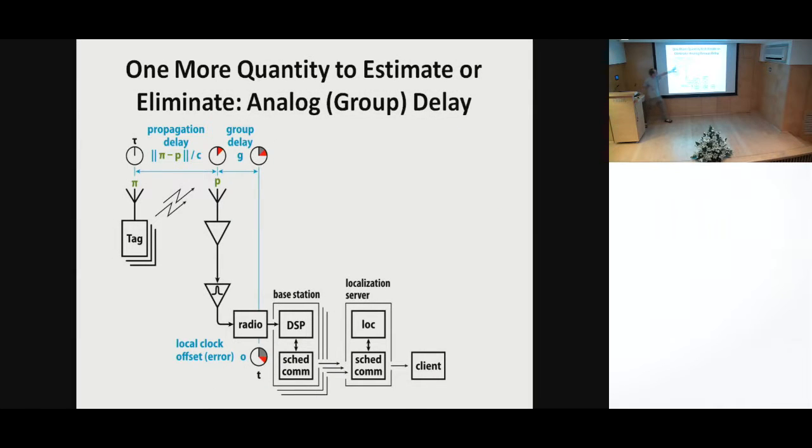There is another quantity that you need to estimate or eliminate. I just want to mention it, which is the delay from the antenna, because the propagation time you measure is really between antennas, but you don't measure the arrival at the antenna. You measure the arrival of the signal at the analog to digital unit of the radio, and it's gone through 50 meters of cable and amplifiers and filters, and the delay here is about 200 nanoseconds. So the delay here is something like 60 meters at least. You need to worry about this, and it will show up.